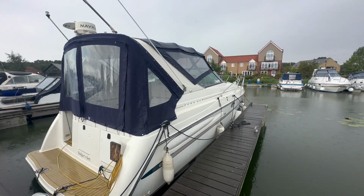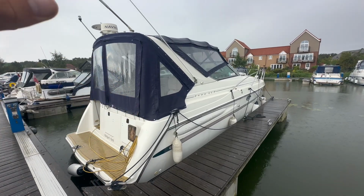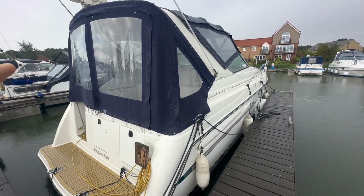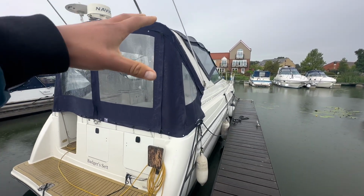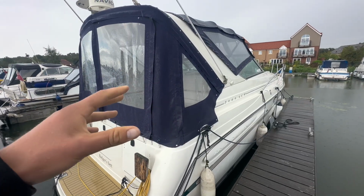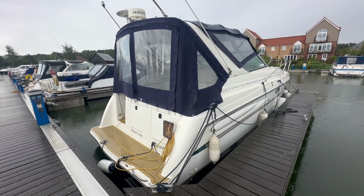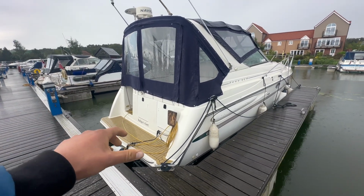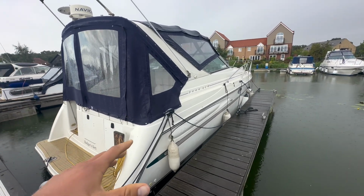Today I am going to be showing you around this Maxum 3000 SCR. The boat is a 1999 build and she features some new upgrades which we'll go on to shortly. As you can see, the canopy, first thing to note, is in excellent condition, just been fitted and replaced earlier this year, February 2025. On the aft as well, you can see it's been fitted with flexi-teak that runs into the cockpit and so on, which we will show you as well.